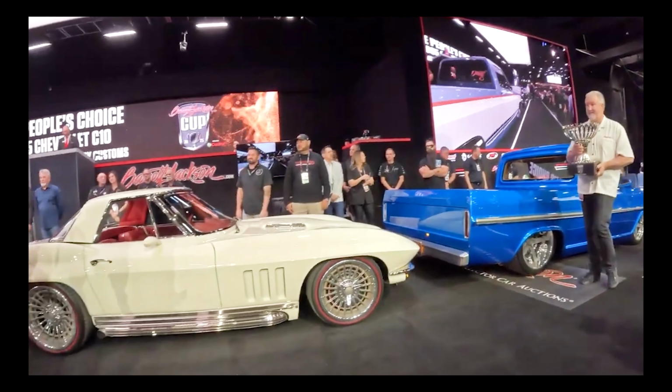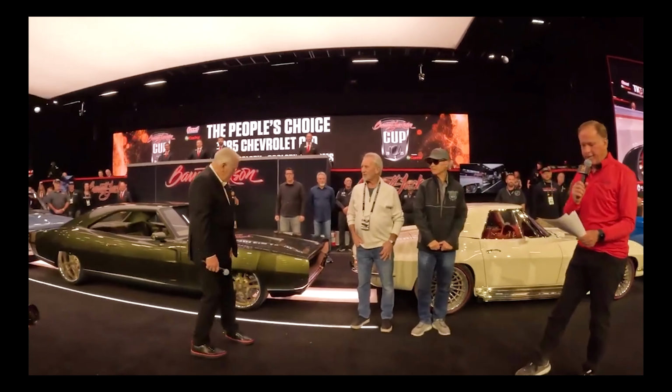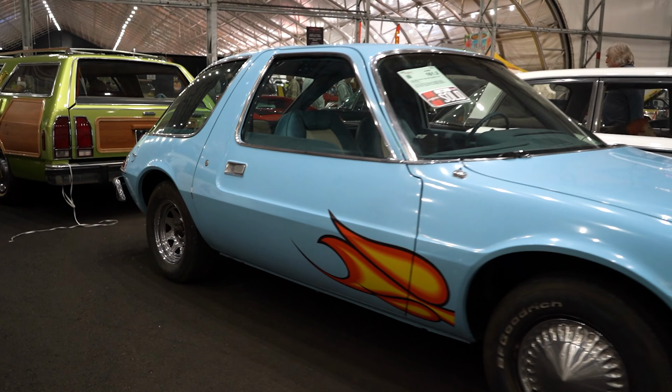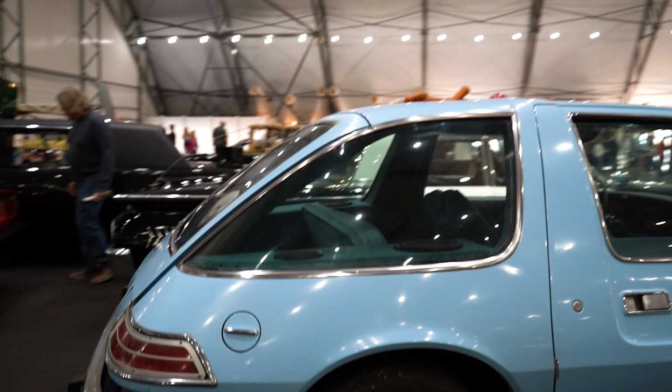And the winner of the 2025 Barrett-Jackson Cup, presented by Castrol, the ultimate best in show, is the 1968 Dodge Charger. All right. If I was bidding in Barrett-Jackson, this would be the bad boy I'd be taking home. This thing went for like $45K a few years ago. It's come back a few times.